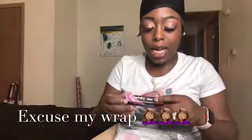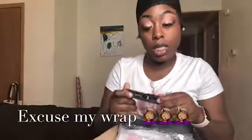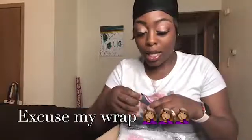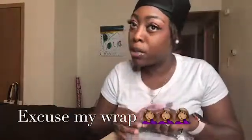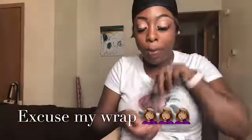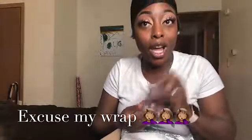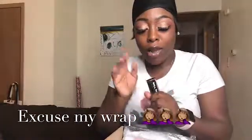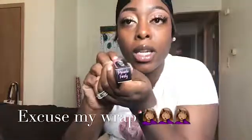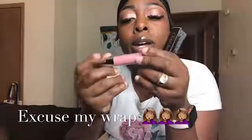I got me a Hall Pass lip gloss because I love lip gloss. Even though I have my own lip gloss line, I do like to try other people's lip gloss. But my lip gloss is for those who like moisture, non-thick shine. But I am going to try hers out and I will leave a review on how it feels. This is called the Private Party. That's pretty.